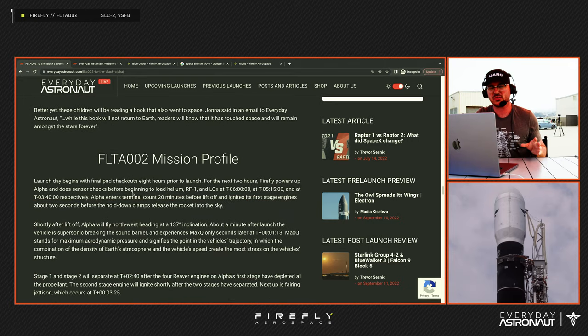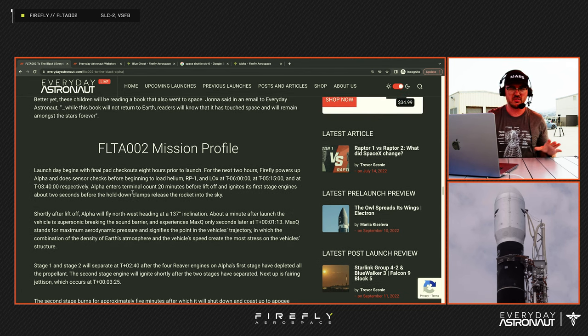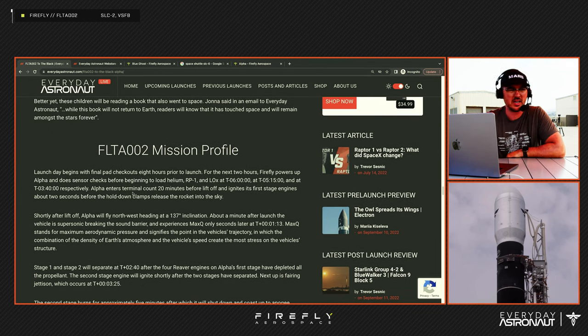Again, because this is a demonstration mission, they're flying at this point relatively low risk, low cost payloads just to be able to prove everything out and basically give a nice, cheaper, free ride to people that can get the opportunity to send a payload into orbit.